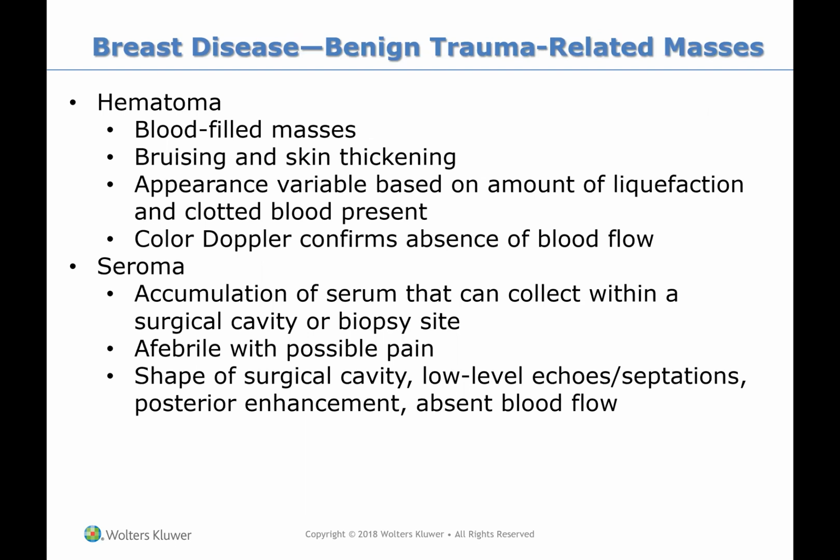You can also get a hematoma, and I can imagine that this would hurt very bad. Now, why would you have a breast injury? A lot of people think, how could I hurt my breast like that? But think about if you're in a car accident and the seatbelt is on your breast and can cause a hematoma. So it's a blood-filled mass.